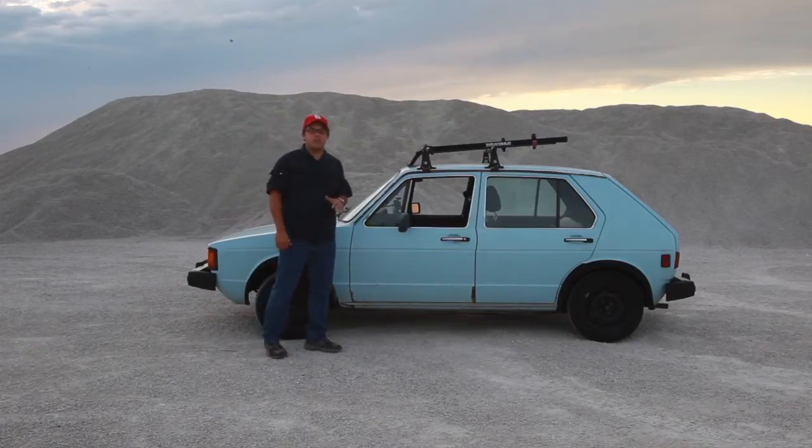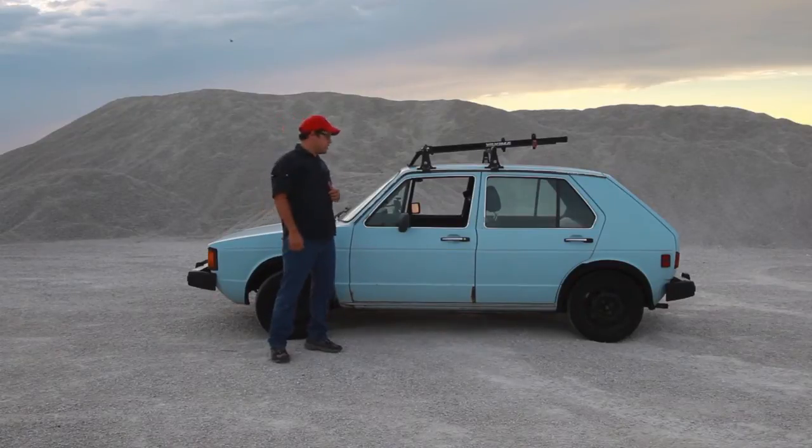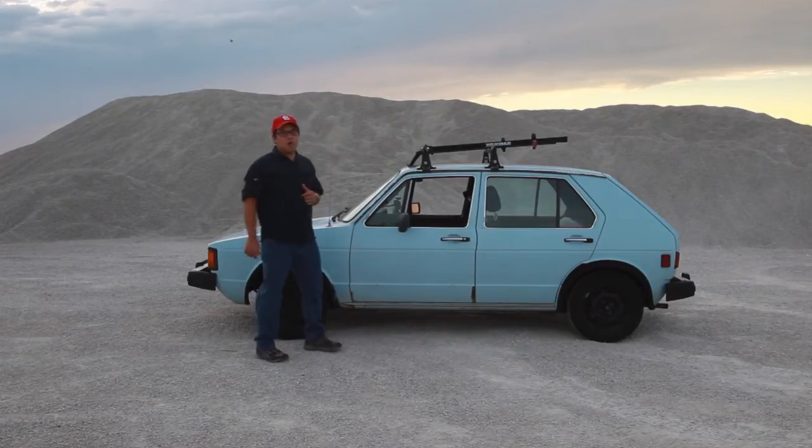I've had it almost 2 years now. It's been very reliable transportation for me, but I was finally able to get a little bit newer VW, and so this one's got to be retired from the fleet. Let's hop in it and take it for a ride.